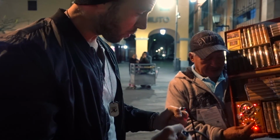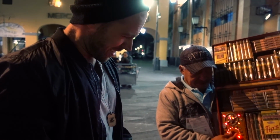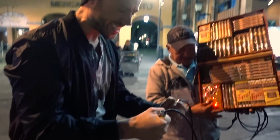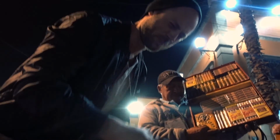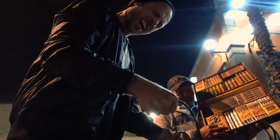Here we go. So right now we're at 20 volts. Okay. As he increases the dial, it gets stronger, and the less people who do it, it hurts so much more. Okay, stop.